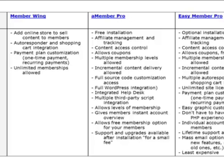AMember Pros: free installation, affiliate management and tracking, content access control, allows coupons, multiple membership levels allowed, incremental content delivery allowed, full source code customization access, full WordPress integration, integrated help desk, multiple third-party script integration, allows levels of membership, gives members instant account overview, allows free membership option for your members, support and upgrades available after installation for a small fee. And the AMember cons: more expensive than EasyMember Pro, paid upgrades.